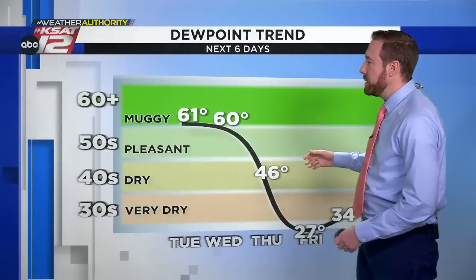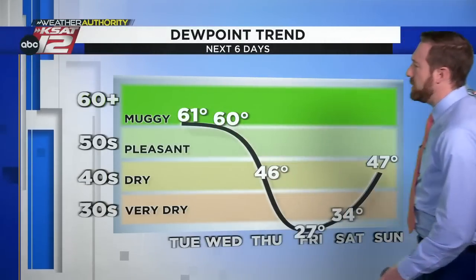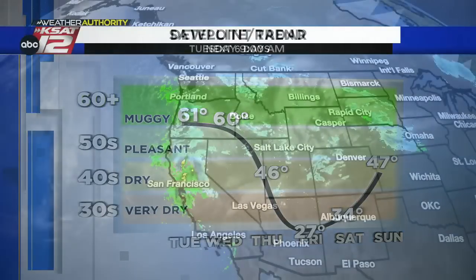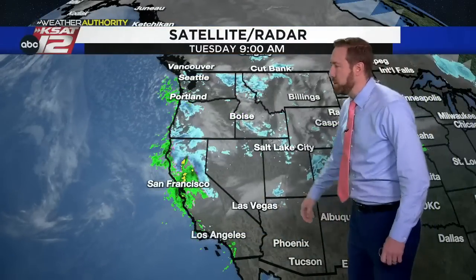Dew point trends fall in line with that. So it's going to be humid today and tomorrow. And then on Thursday, the bottom falls out. We get a front through and the dew points go away. They fall off and we get some very dry air in here by Thursday afternoon and especially by Friday. Now, that's a problem because we've got dry air combining with gusty winds. And as we talked about earlier, that's going to pose a fire threat.